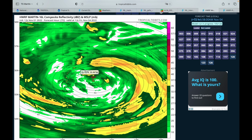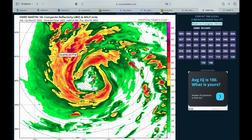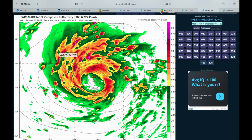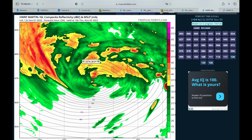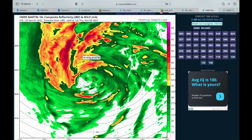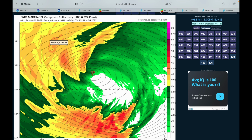This is obviously a post-tropical cyclone, but as a tropical cyclone, you can see that I think it peaks out here probably right around 970 millibars before it starts to make that post-tropical and that extratropical move here. You can see the difference between this image and this image.